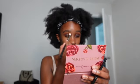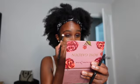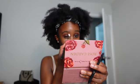I do have this new, well, it's not new, but I have this Morphe. It's like a gloss that goes on your eyes. I saw it on TikTok and I kind of low-key want to try that out, but I don't know, because what if it just don't look right, and what if it's just not the look that I'm going for? Oh, that's the wrong color. I need to wash my makeup brushes. That's really what I need to do. I really do need to wash my makeup brushes.